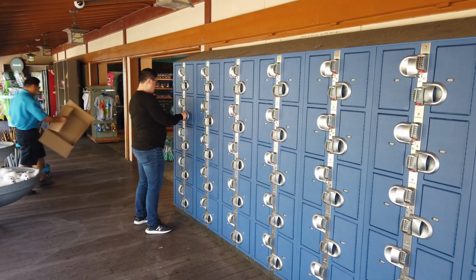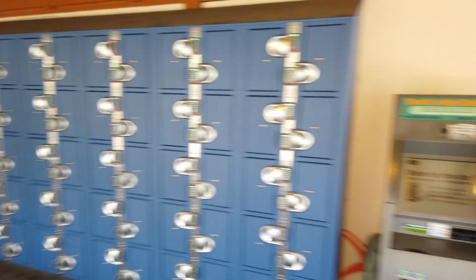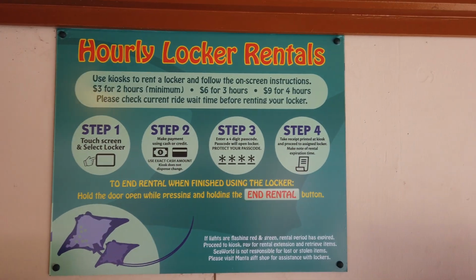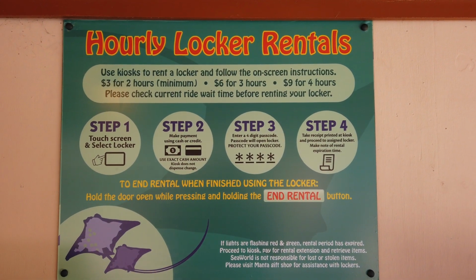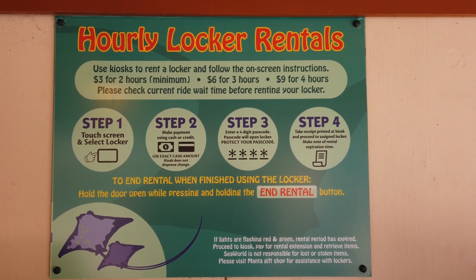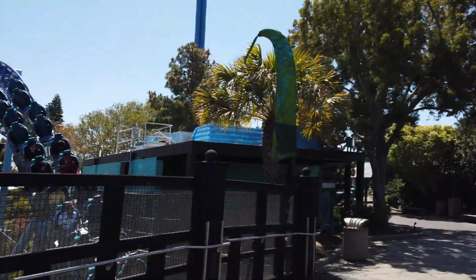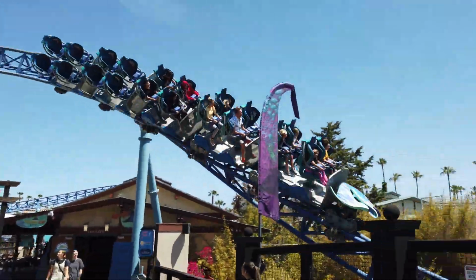Well, lockers here are mandatory. We can't go on the ride with any bags or anything. They don't have cubbies like almost every other major park in the country. And I'm trying to figure this math out. It's $3 for 2 hours, but then it's $9 for 4. Yeah, that totally makes sense. What's up, SeaWorld? Yay, coaster!